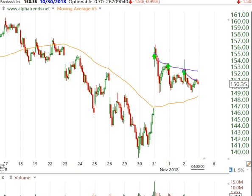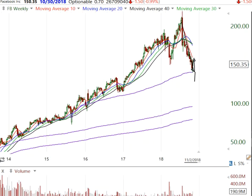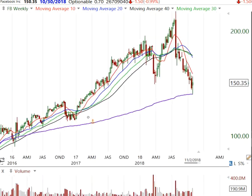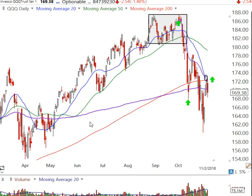Of course, the bigger picture on Facebook is still a giant mess here, and what we saw actually happen was kind of interesting: it was the low from 2015 that, so far in this downtrend, the volume-weighted average price off that level is where the buyers are trying to get the stock to stabilize, but it's still clearly in a horrific downtrend, and in my opinion, not something that you want to be trading on the long side.